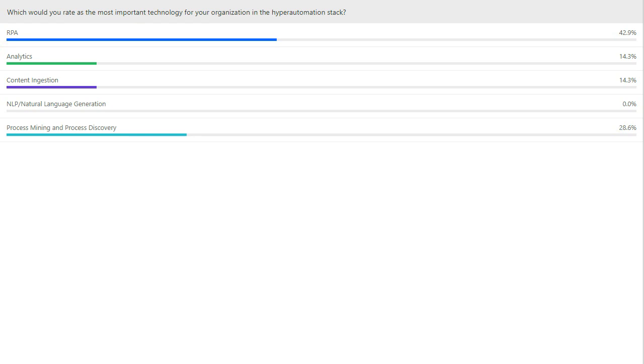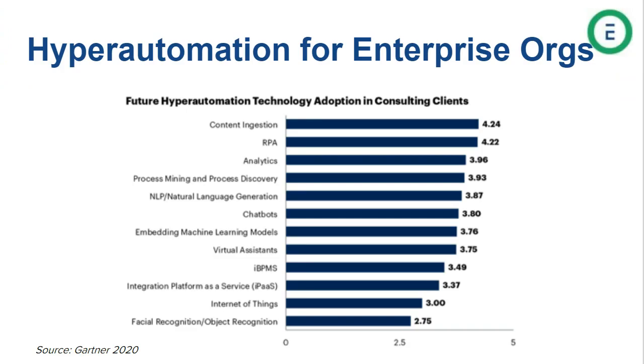Yeah, I can compare this with a recent Gartner survey. In late 2020, Gartner put together a survey for consulting clients, and these are the responses in terms of importance, with 5 being the most important thing to consider for hyperautomation plans, 0 being the least important. Interestingly enough, in our poll results, content ingestion was ranked, I think, tied in one of the lower places, along with possibly process mining. But in the thousands of companies surveyed by Gartner, content ingestion was the most important aspect of hyperautomation.